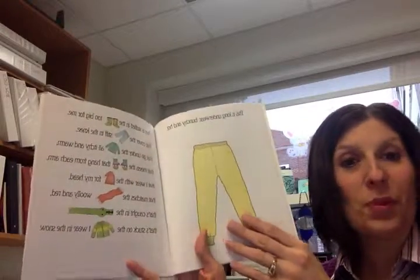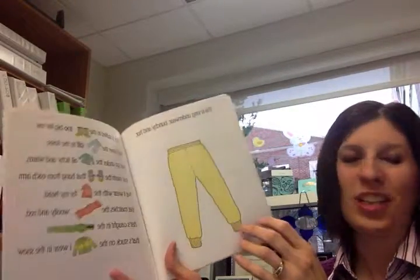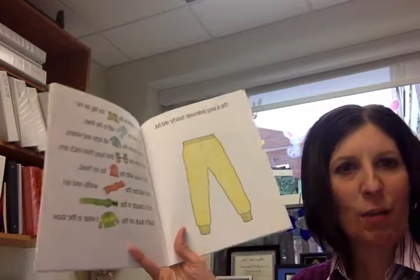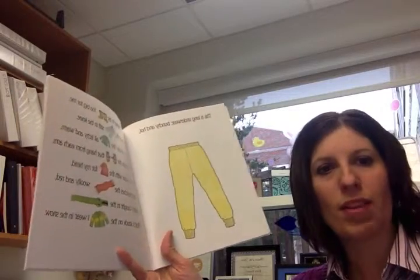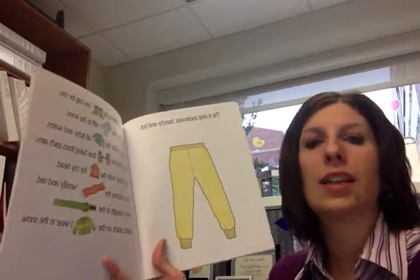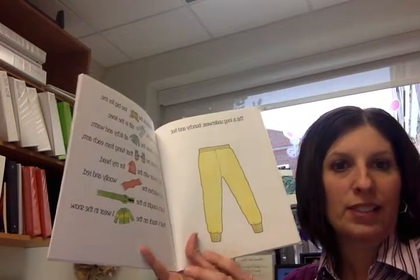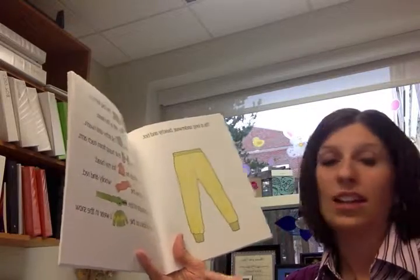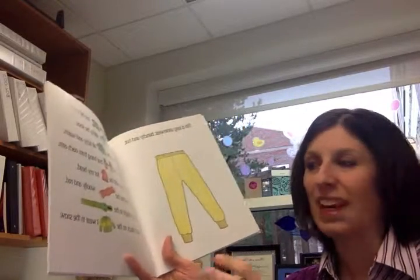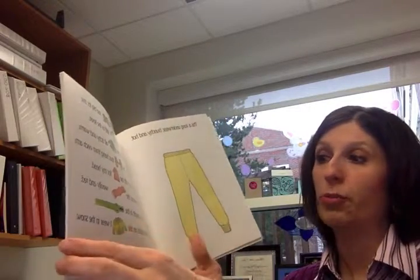So you can ask them, who has worn long underwear? And it says they're all bunchy and hot. Why are they bunchy and hot? What do you wear long underwear for? They go under your pants. That's why they're called underwear. They go under your pants, and they're usually made out of some material that's kind of itchy, just like that sweater was. It could be made out of wool or something else that's really warm. They're going to keep you warm, and they're going to keep you from getting frostbite in the snow.